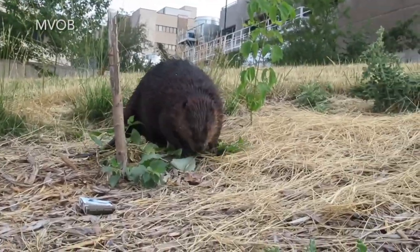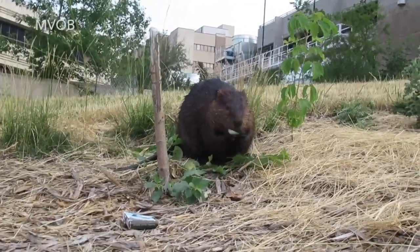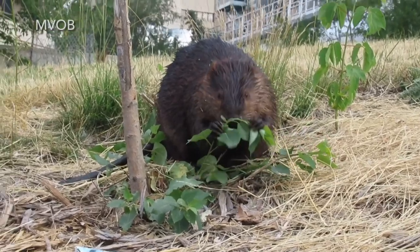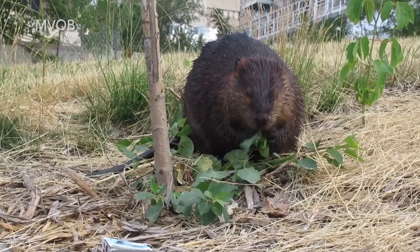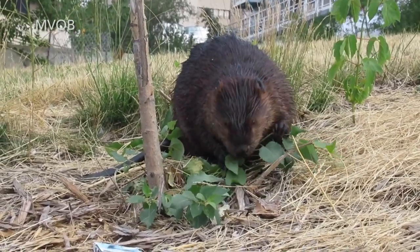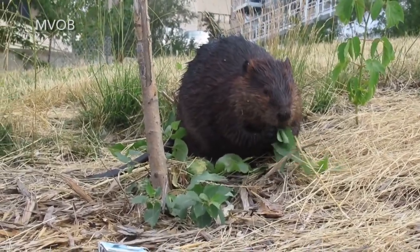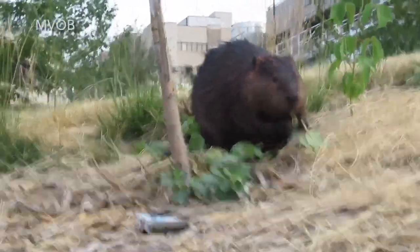In the background, you see some buildings. That's the Saskatoon Cancer Center and the Royal University Hospital and the hospital parkade that are all just up the hill from the beaver pond. And Spud followed her nose around the hill and eventually found some little saplings or something growing from where there used to be a larger tree. And she seems very content to eat on these leaves and twigs that look very yummy and fresh.